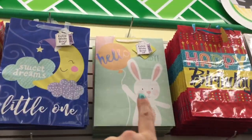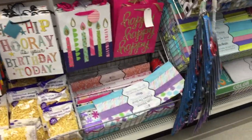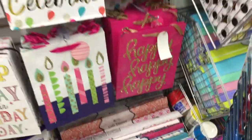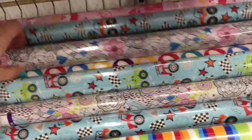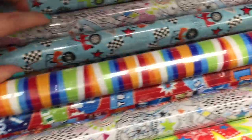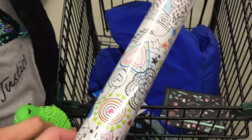Oh, I love that one up there. Hello, baby, with the hollow hello. It's so pretty. And all the pretty tissue paper. Hip hip hooray, it's your birthday. I think I was looking for this wrapping paper last year and I never found it, but I think it's so cute. I might have to get one of those. Isn't this cute, Birdie? It's kind of doodle and scribbled and cute.